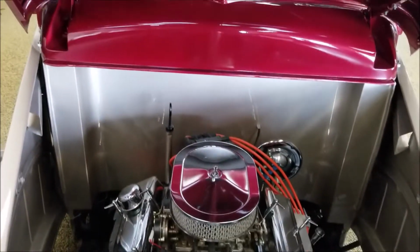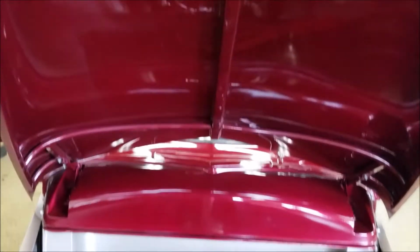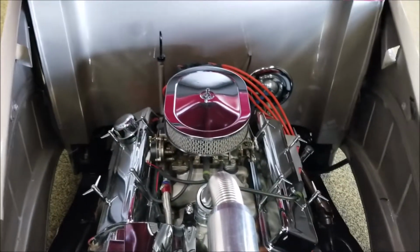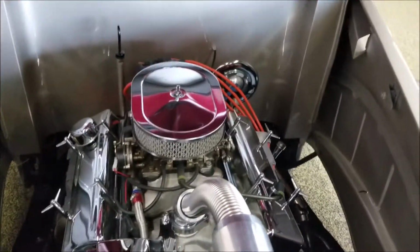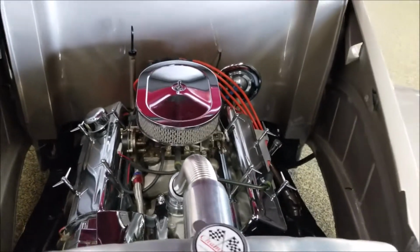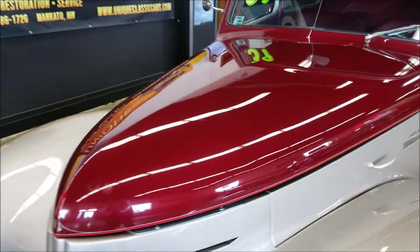There's your engine. I just wanted to show you this because of how clean that firewall is. That was all custom made. Underneath the hood, extremely well taken care of and clean, well built. Aluminum radiator, Edelbrock carb there. There's the chrome valve covers. Very nicely and very neatly done. I want to show you how that worked. Drop and latch and you're good.